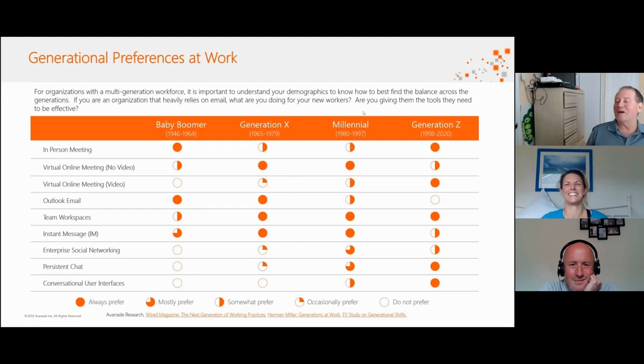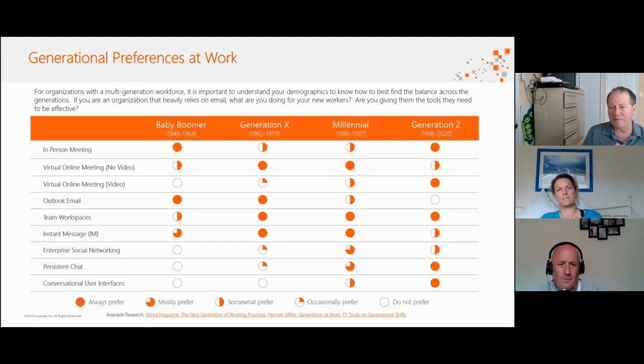Okay, so they're not too keen on in-person meetings, maybe 50-50. Online, definitely. Outlook email is kind of fading away a little bit. Teams is really important. It's really starting to pick up. Instant messaging is so important. And here we see a huge change into enterprise social networking and persistent chat. That is really starting to drive how those people work, how they want to work.